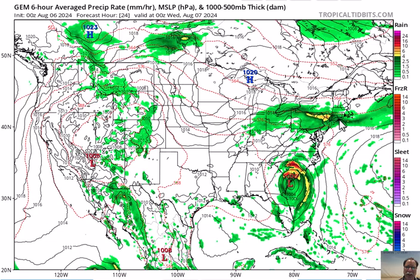At the same time, a surface cold frontal system slides to the south and east. I expect some very heavy rainfall in portions of the mid-Atlantic region. Exactly where that sets up, still a little bit unsure. I think just to the north of the Mason-Dixon line, a place like southern Pennsylvania, maybe central Pennsylvania, some very heavy rainfall.